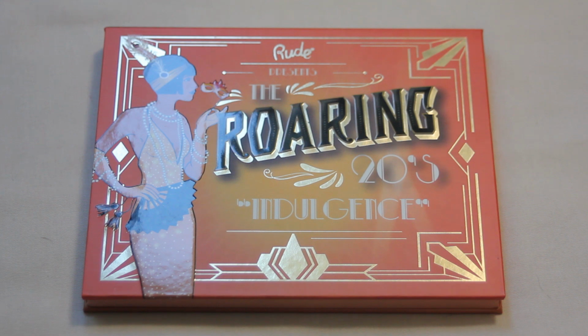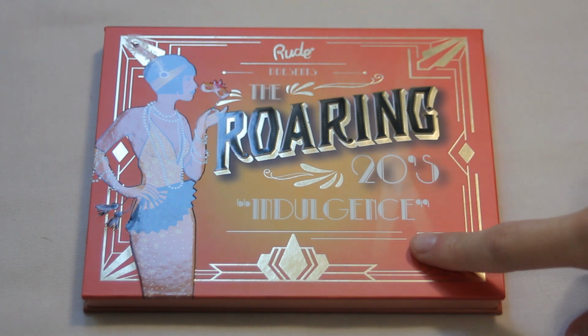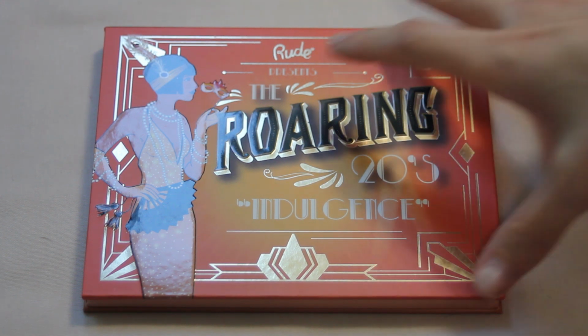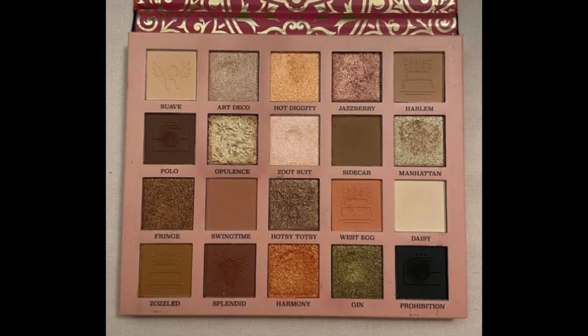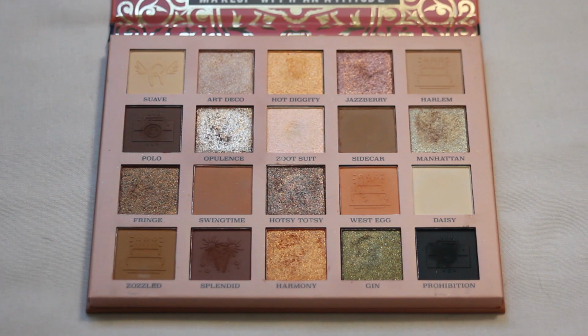Alright, so the second palette I had rolled in was my Rude Cosmetics Roaring 20s Indulgence palette. So here is what this one looks like. So I have not yet completed using all of the shades within this palette, but I am going to run through the shades that I have used and talk about my thoughts on those, and again, I will have looks popping up on the screen.